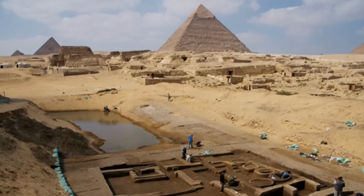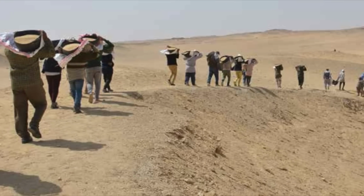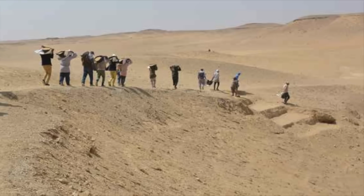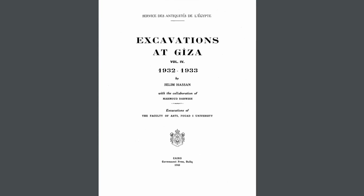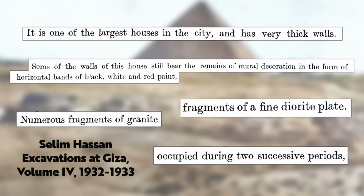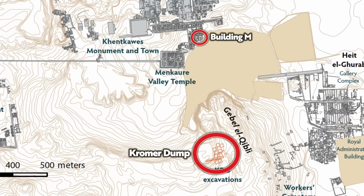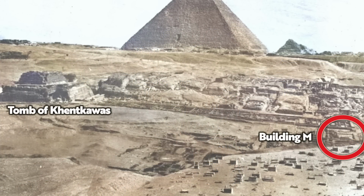So, are there any other possible candidate sites? The Kromer Dump is a place that people went to on foot to deposit basket after basket of waste, so it's unlikely the material came from far away. Here we turn to the work of Egyptologist Selim Hassan, who excavated Giza in the 1930s. He found remnants of a large multicoloured plastered building in the Khufu town. The structure had more than one phase of work, meaning it was an older structure that had been reworked. It's known today as Building M, marked here, a palace-like structure with thicker walls, painted plaster and an audience hall.